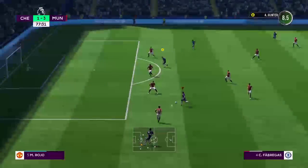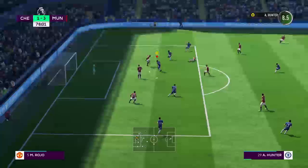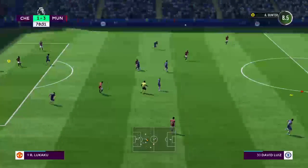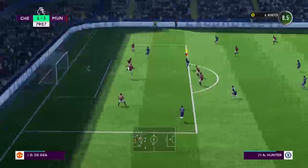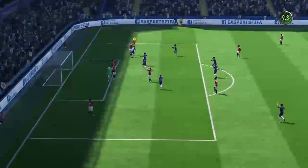Now they've got a chance in this part of the pitch. It's a good cross. And they get it away. Quick header, found a teammate. Hunter, the shot's on! Goal, Alex Hunter. They are back in it now, definitely, Alan.